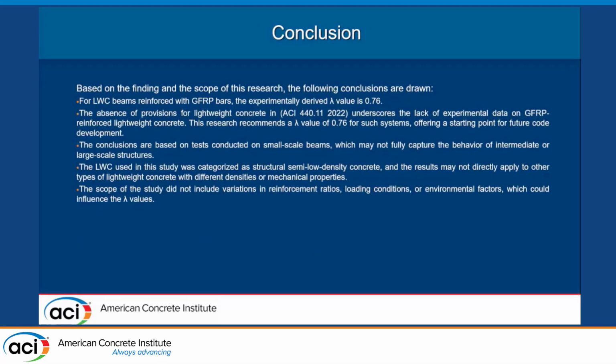So in conclusion, we found 0.76 to be our lambda, as we call it, and basically we need to do a little more research because we want to try it on large scale structures, and then we also want to try different size GFRP bars so that we can see what effects those will have on that lambda number.